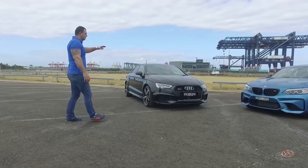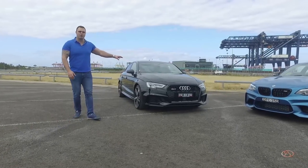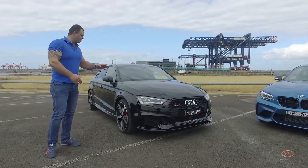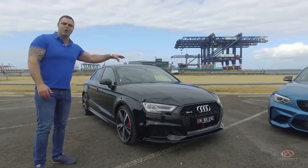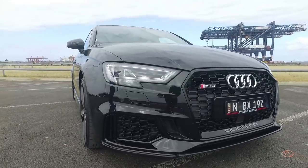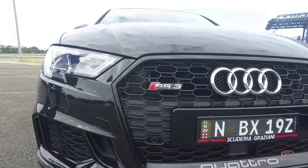We've got a 400 horsepower, 5-cylinder motor here. Imagine a Huracan, the V10 engine cut in half, and that's what you have. The 5-cylinder motor here with the turbocharger. 0 to 100 in a claimed 3.8 seconds.